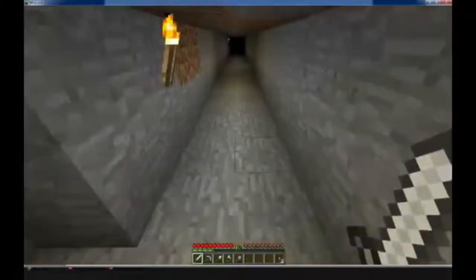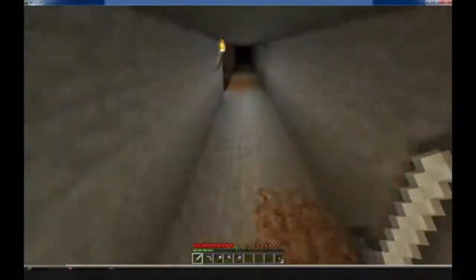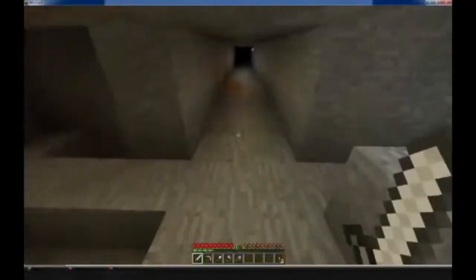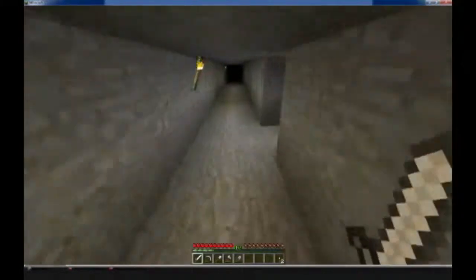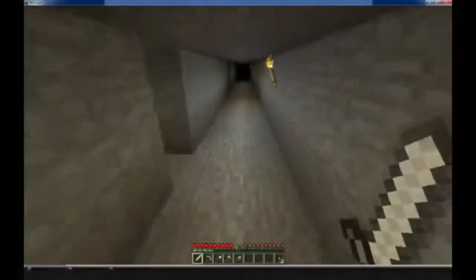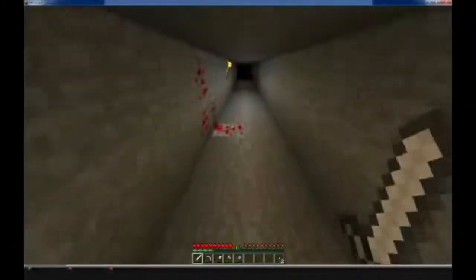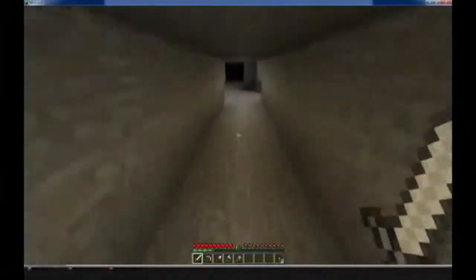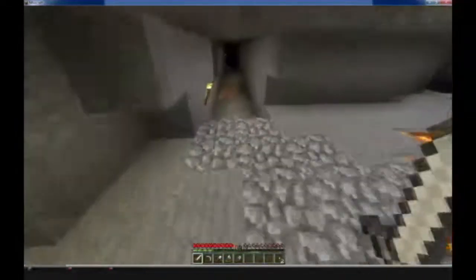So, if we run all the way back and keep going and going and going and going. One day I will actually measure this, probably out of boredom. I will sit here and count how many blocks from here to there, just out of boredom, because I can.